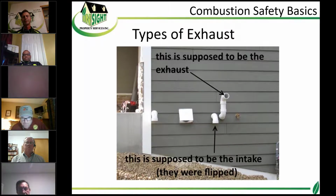So it doesn't happen often, but it's not all that rare. Maybe the guy's looking at it from the inside, exhaust is on the left, intake's on the right, and then he goes outside, changes his orientation, and he swaps them around backwards. So make sure that it's exhausting out high and intaking down low.